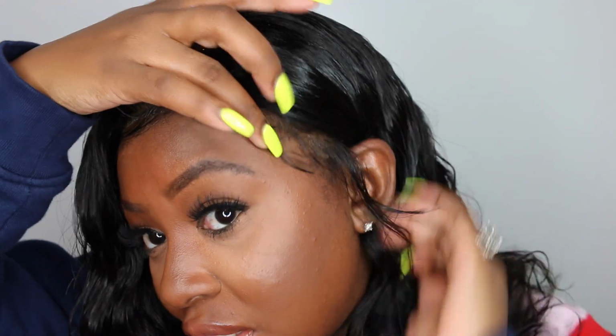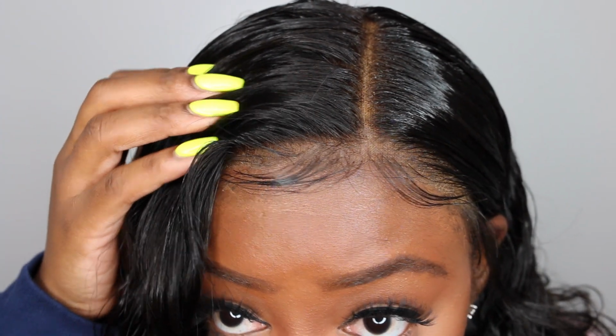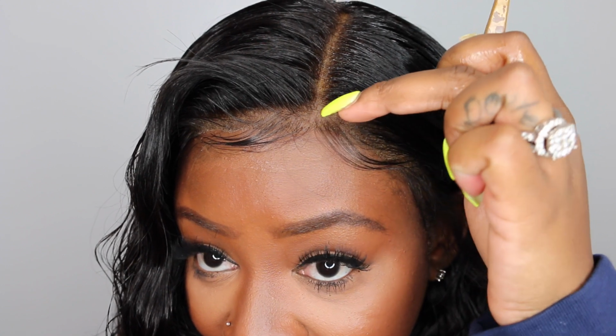But normally at this point, I would add my powder to the parting. When you get a really good close-up on this one, you realize you don't need to add the powder. If I add powder, just out of habit, I'm gonna mess around and manipulate it so much that it's gonna be too orange. This is a shade lighter than my skin tone, so it looks like naturally what your scalp looks like. Usually your scalp is a shade or two lighter.